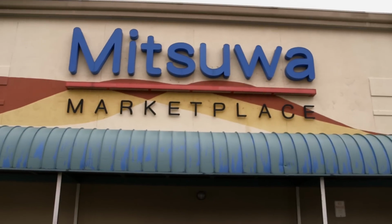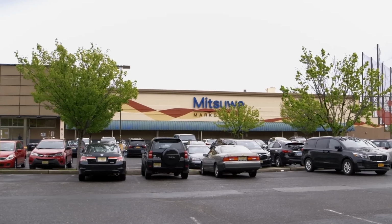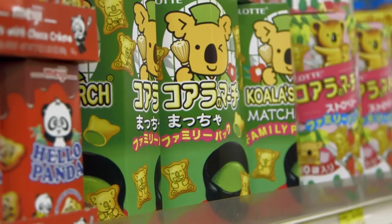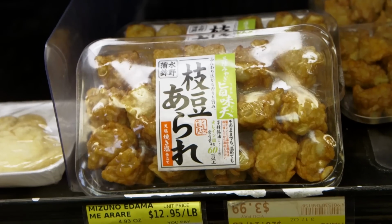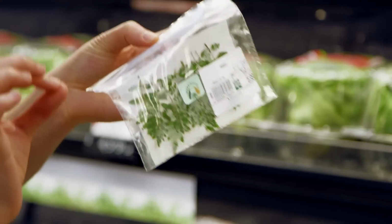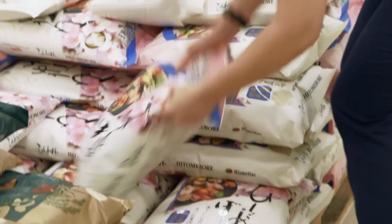I'm here at Mitsuwa, a legendary Japanese supermarket in Edgewater, New Jersey, with a mission to go beyond teriyaki and explore one of the most food-obsessed cultures on the planet. Mitsuwa is a magical place where pastries are wrapped like birthday presents, the fancy herbs are almost microscopic, and the bags of rice are human-sized.